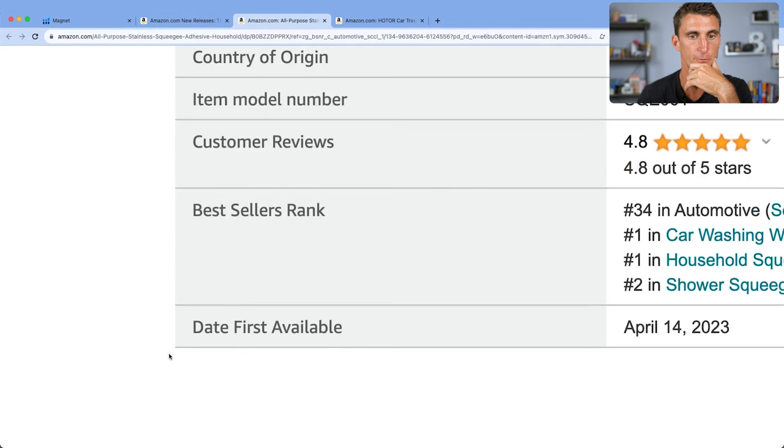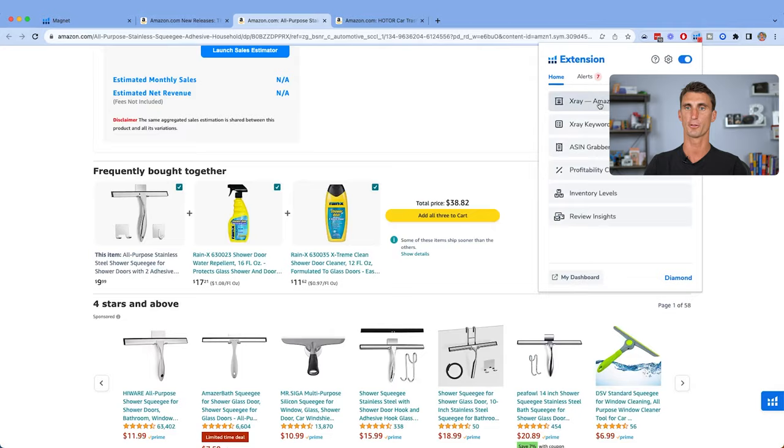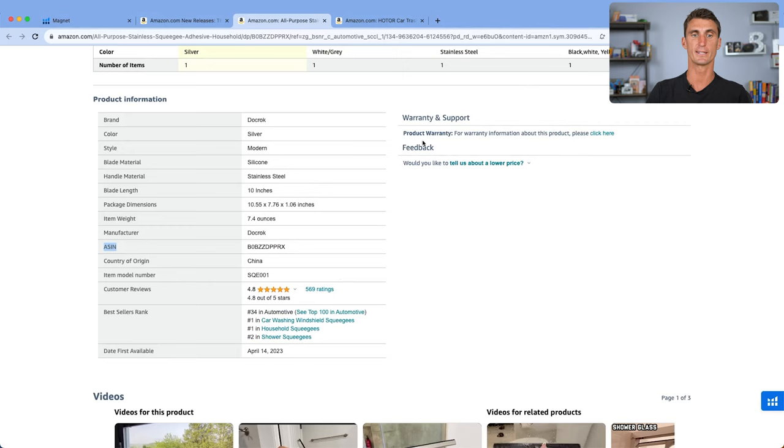Date first available is April 14th here. So it's relatively new. It's only a few months old. And let's pull up and see how much in sales this is doing every single month. It actually doesn't show the revenue. And since it doesn't show the revenue in Helium 10, what we can do instead is take this and go over to the Jungle Scout free sales estimator.